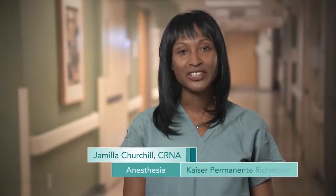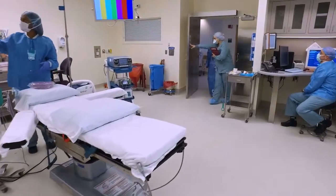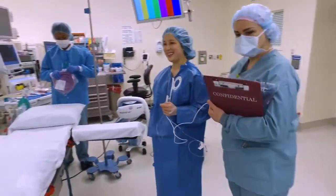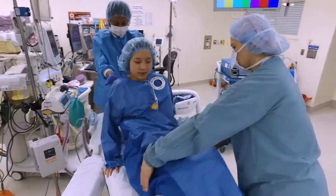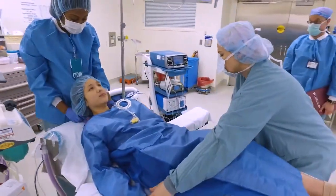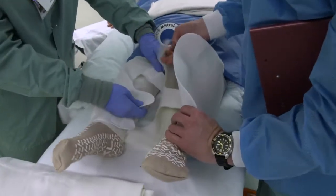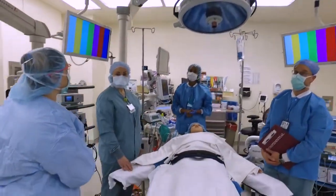Hi, my name is Jamila Churchill, and I'm one of the anesthesia providers here at Richmond Kaiser Permanente Medical Center. After pre-op, you'll be taken back to the operating room where your surgical team will be waiting for you. They'll be wearing caps and masks to keep your OR suite sterile. It's normal for the room to feel cold. This helps with sterility. You'll be assisted onto the OR table where you'll be attached to heart and lung monitors and stockings that squeeze your legs. These help with circulation. The team will review the consent with you and with each other.